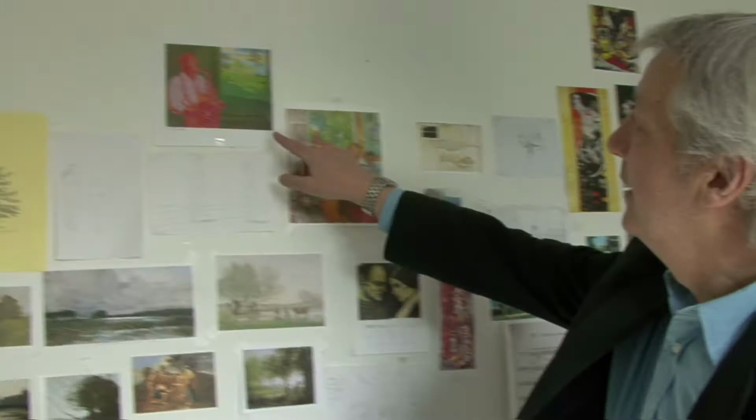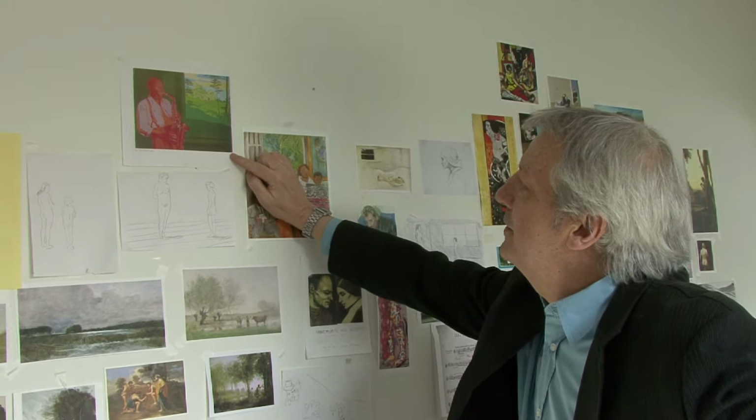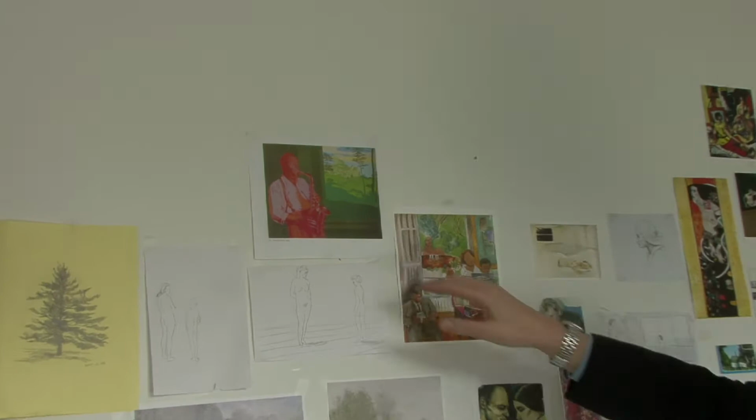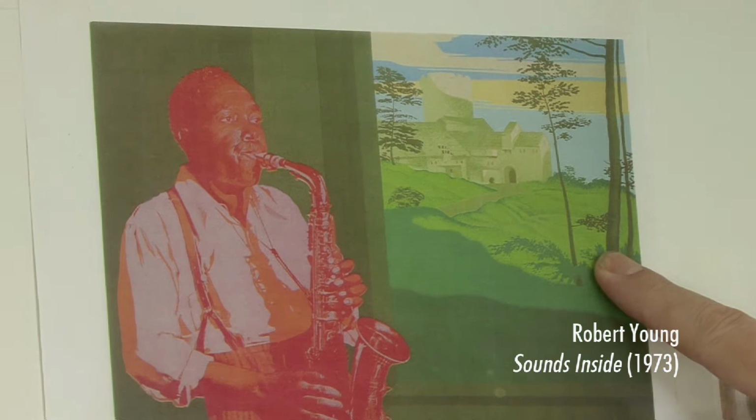This is an interesting picture. This is done by Robert Young, a painter in Vancouver, done in 1973. And he was a kind of mentor to me when I was an art student in Vancouver in the 70s. I used to go to his studio and be in awe of what he did. He was also a big jazz fan. So it's interesting, what he's got here is Charlie Parker, and in the background he has what looks like a medieval landscape with a tower and so on.